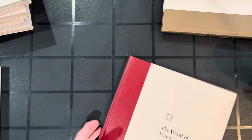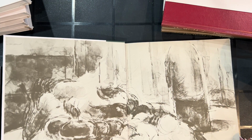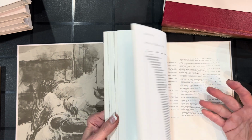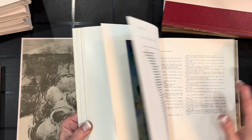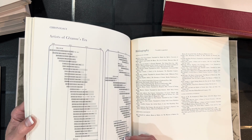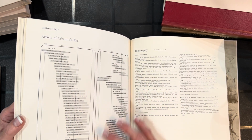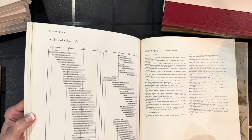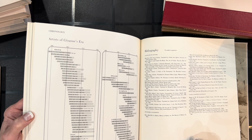Okay, let's keep going here. Cézanne. So the books are pretty well structured the same way. Bibliography at the back. Oh, here's a section saying who the prominent artists were, in which countries, over what timeline.